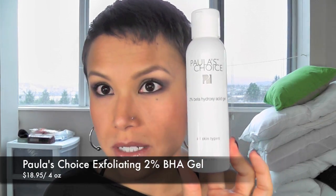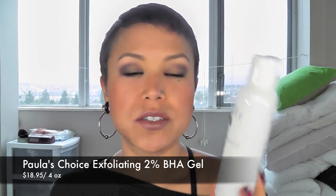And for oily skin, which I used to have, and I still do, so I still use it, is beta hydroxy acid. This is also known as salicylic acid. Excellent product. This one is 2%, and I use it, and it also exfoliates, but it also gets right into the pores. If you have oily skin, it can cut oil. So this is a great product for oily skin.